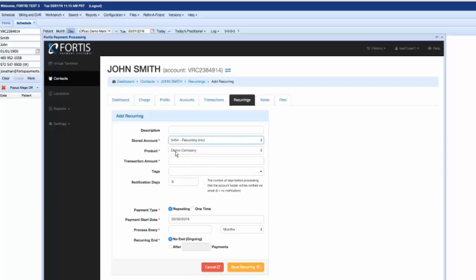Again, you can select from any of your deposit accounts. So if you have more than one business, you can easily select which business it should go to. You can enter a transaction amount. You can enter notification days. Our system will automatically email a patient X number of days prior to the reoccurring running.